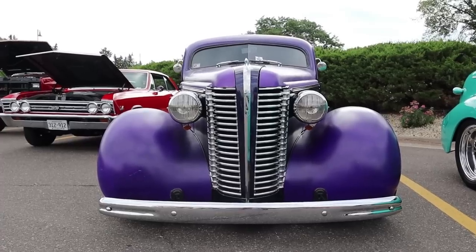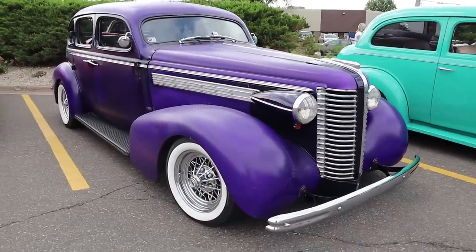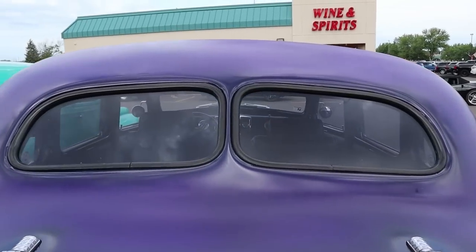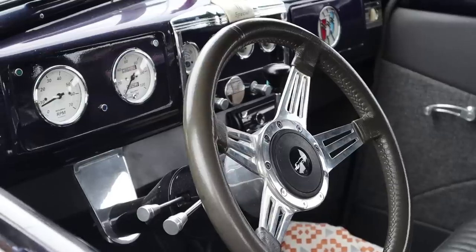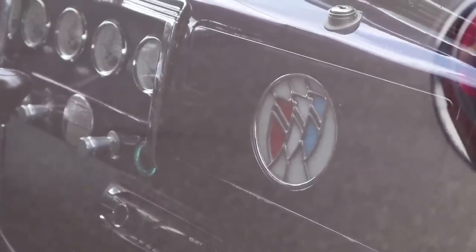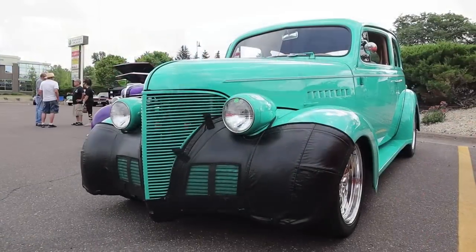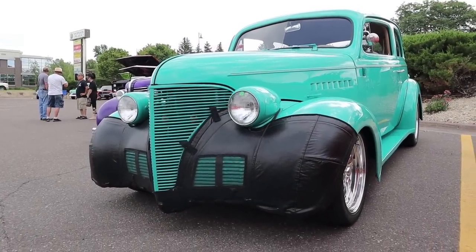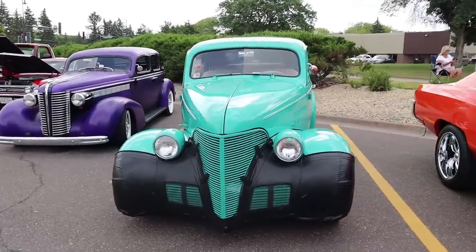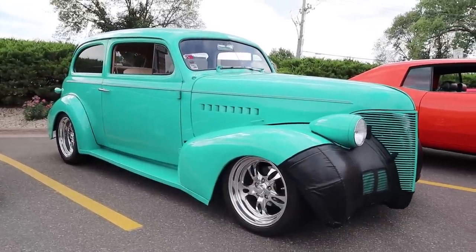Here's a 1938 Buick. Stained glass, whoops, focus. Little piece of stained glass Buick logo there inside the car. That's awesome. Here's a 1939 Chevy. I've never seen one with the, what do you call that on the front? The bra on the front. Makes sense though. Save the paint job. That's nice. I love the color on this one.